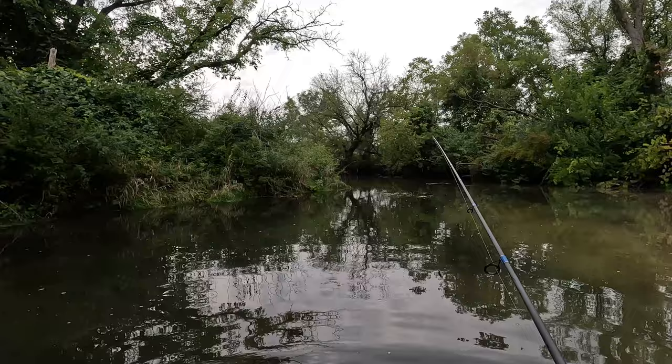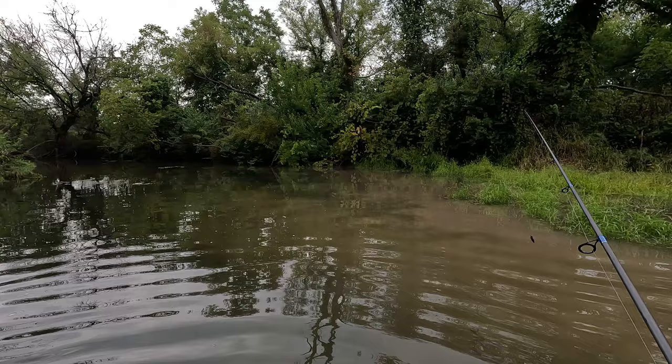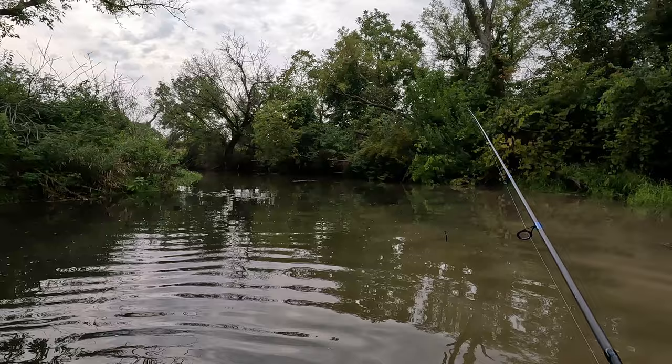It's hard to fish in this spot because there's a lot of weeds, so I'm actually gonna move further down and try to get away from these weeds and try to get back into the sandy areas. I think it's just gonna be a little easier to fish.